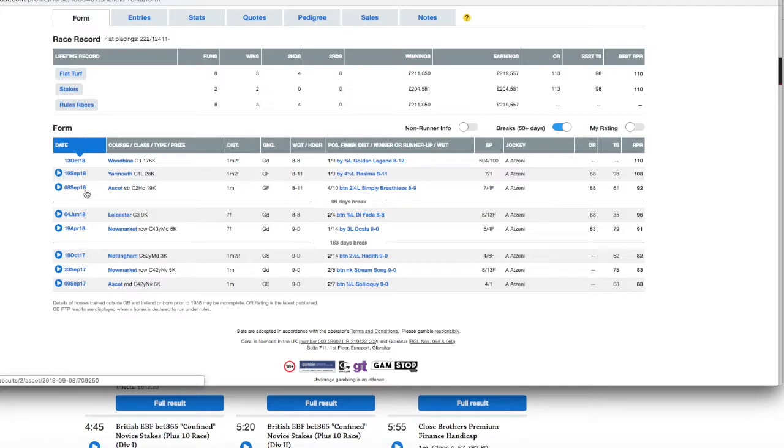It then went on into September because it had a break of 96 days. So it then came back at Ascot into a class 2 handicap, which it can do because it's got its official rating, which is at that point 88 was his official handicap. And it came in 4th. Its next race, it went up another class to a class 1 and won it.